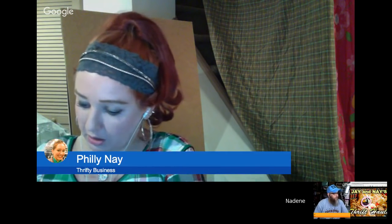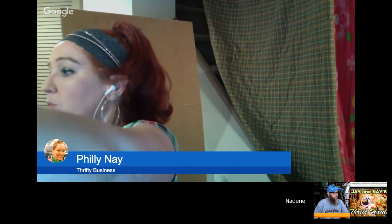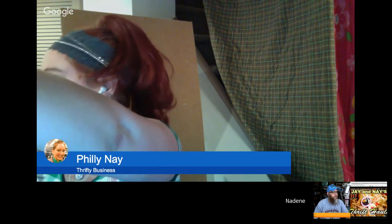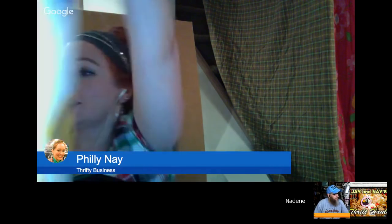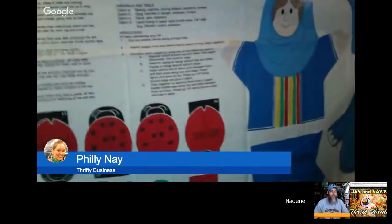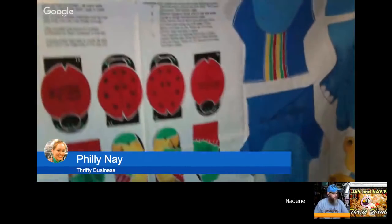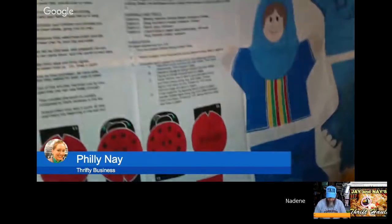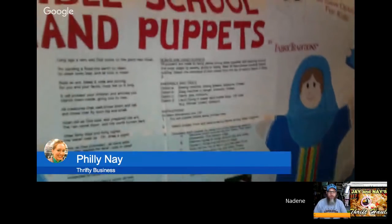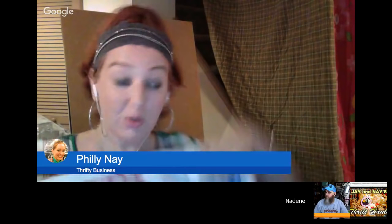And then I also have, she sent me this. This is another panel, and it's to make Bible school hand puppets. So, here you go. Wow. So there's something I've never seen. Bible school hand puppet fabric. Yeah. And this is one panel, so you can make your set of Bible school hand puppets. And there you go.